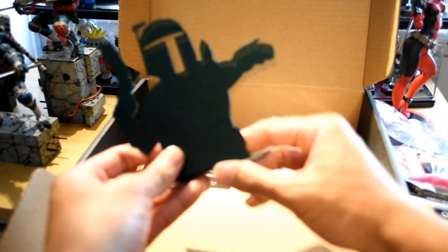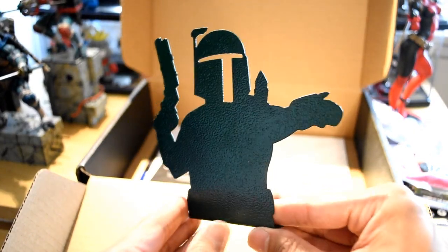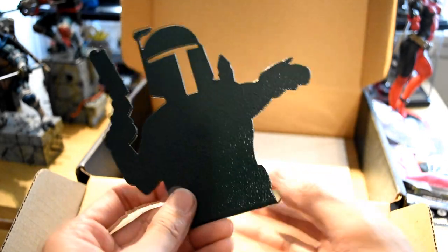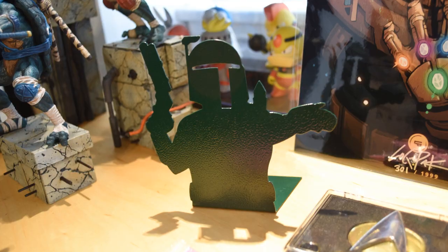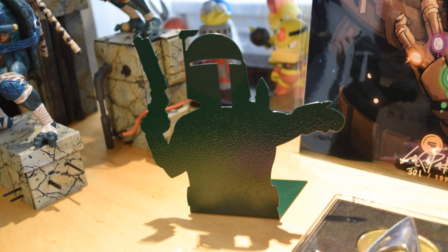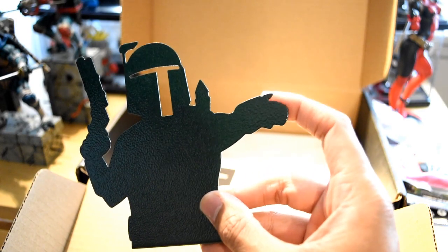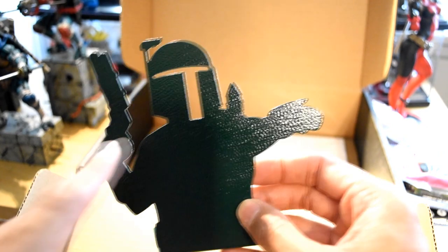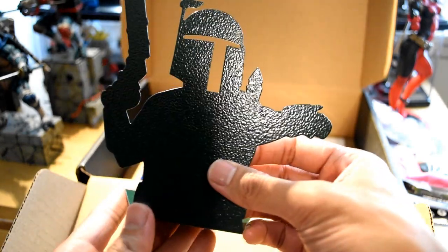Check it out. We got a silhouette of Boba Fett. It's like a display piece. Kind of looks like a bookend, but I don't think it's heavy enough to hold books together, but check that out. Boba Fett with his gun, and he's pointing his wrist rocket somewhere. Is this a wrist rocket? Or a hook or something. He's pointing his arms towards something, but that's really cool. You automatically know that it's Boba Fett because of his helmet. His silhouette is very recognizable. I dig it. Really cool.